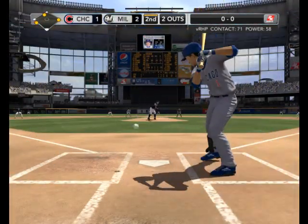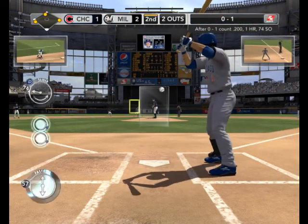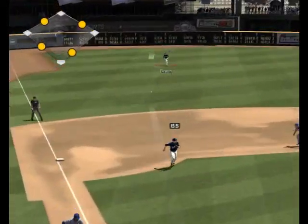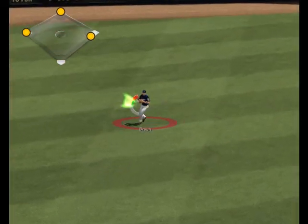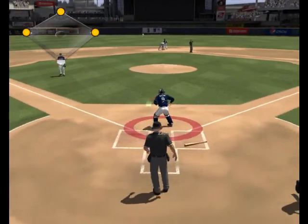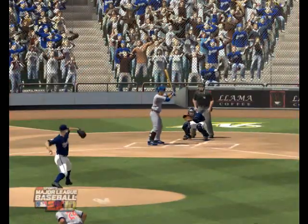Here's the first pitch to Fukudome. Big breaker on the 0-0 pitch. It's a called strike. The pitch from Bush. Hit sharply towards the hole, and that's a base hit. Fukudome on board, and Soriano comes in to score. Boy, this lineup, they are hot right now. The chances, they are productive.